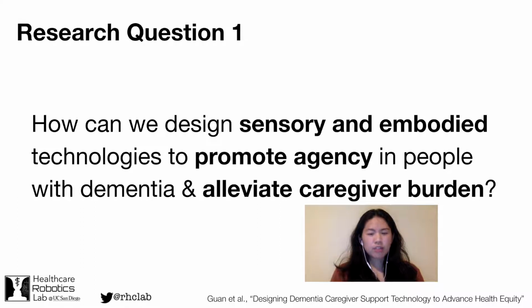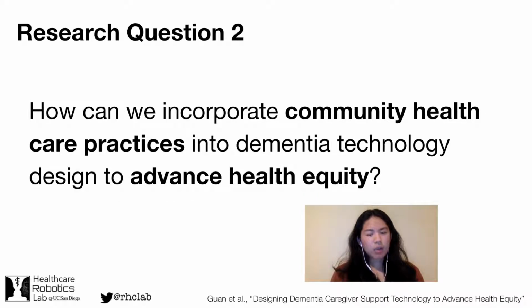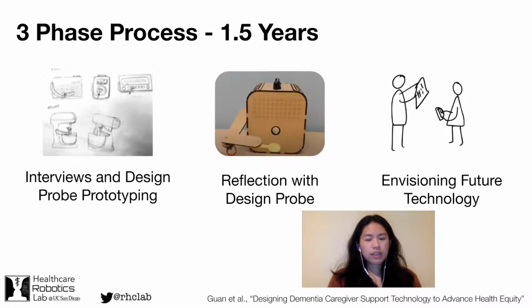With this framing, our first research question is, how can we design sensory and embodied technologies to promote agency in people with dementia and alleviate caregiver burden? Second, how can we incorporate community health care practices into dementia technology design to advance health equity? Over a year and a half, we engaged in a three-phase research process.